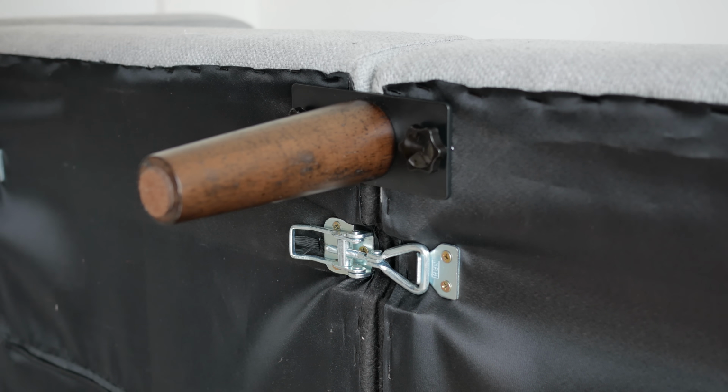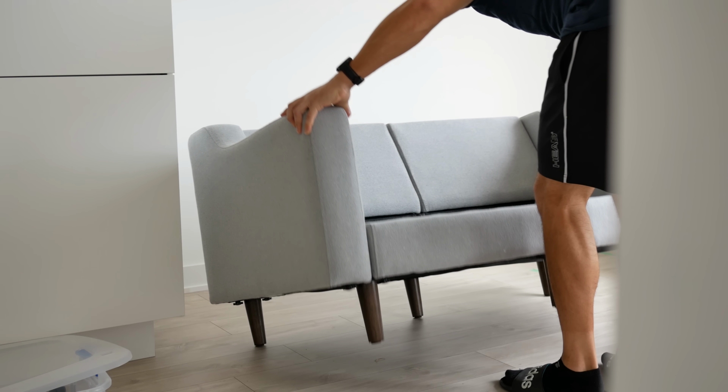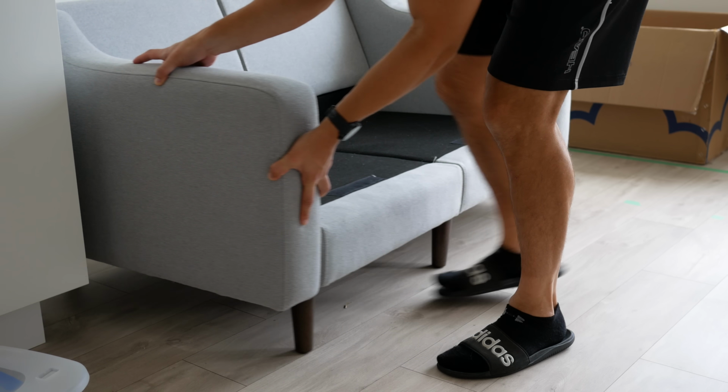I have to admit, the sound it makes when it snaps into place is very satisfying to hear. As you can see, the whole setup is done by myself. I did not need any helper throughout the process. And for the last step, simply put on the pillows and you're ready to go.